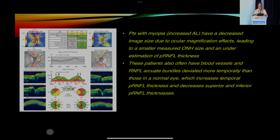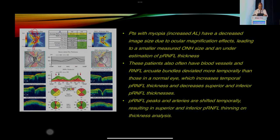In normal people, this is where the RNFL bundle should have been, but they have been deviated temporally. As a result, there is an increase in the temporal RNFL thickness, and consequently a decrease in the superior and inferior thicknesses. The RNFL peaks and arteries are shifted temporally. These red arrows correspond to the peaks of the patient in question, and this black arrow indicates where normally it should have been. Because these are shifted temporally, we have this superior and inferior thinning, and that is why we get all these red areas.